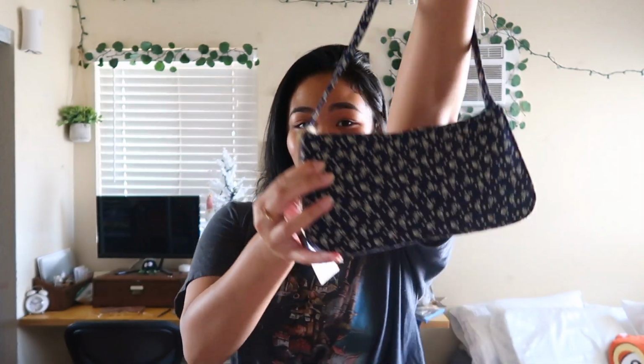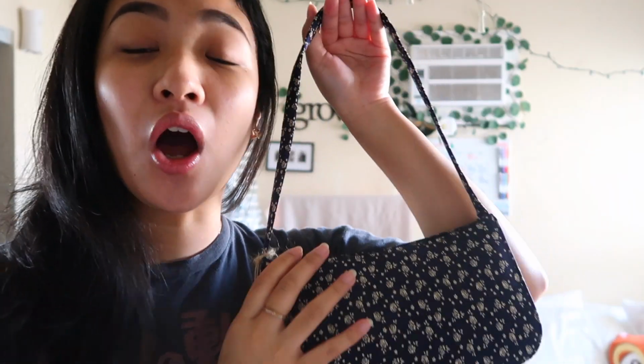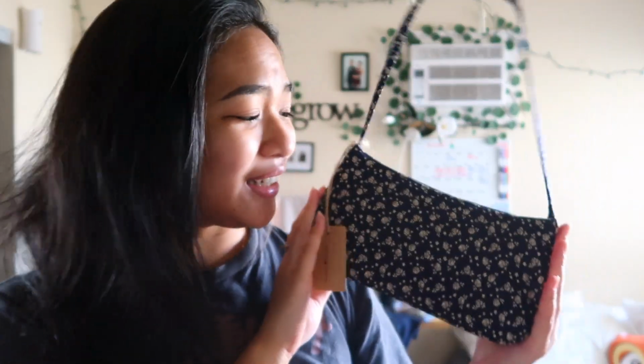Our last items are accessories. I mean, look at this. Look at this. I can't believe these are coming back. Honestly, I hate small bags, if I'm being honest. I like a good medium size to tote bags. I feel like you can't really fit anything in here.